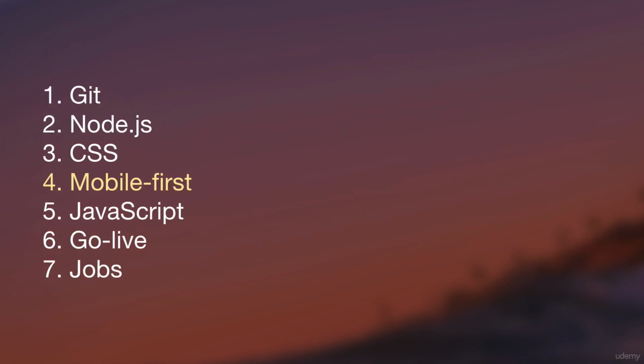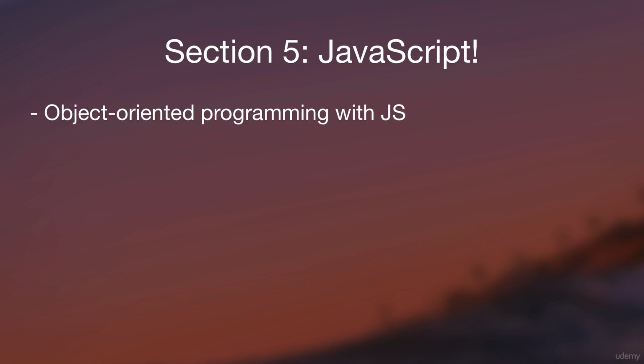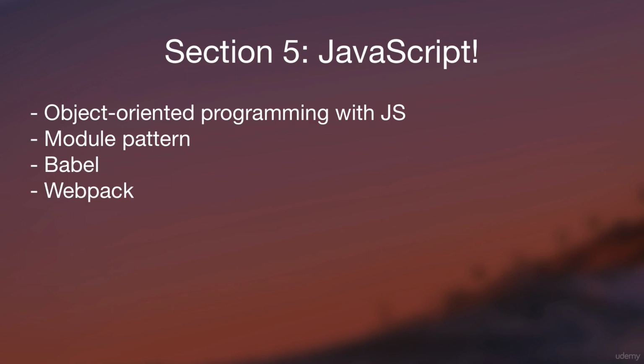The next section of our course is all about JavaScript. And this is probably the section of the course that you will be most excited about, because JavaScript is the single most valuable skill in terms of what employers are looking for right now. In this section, we'll learn about the very basics of object-oriented programming. We'll learn about the module pattern, which lets us break up our code into modular, super well-organized chunks. And we'll also learn how to use popular tools like Babel and webpack. Babel will let us write ultra-modern ES6 flavored JavaScript, and webpack will let us use NPM packages in our front-end code.